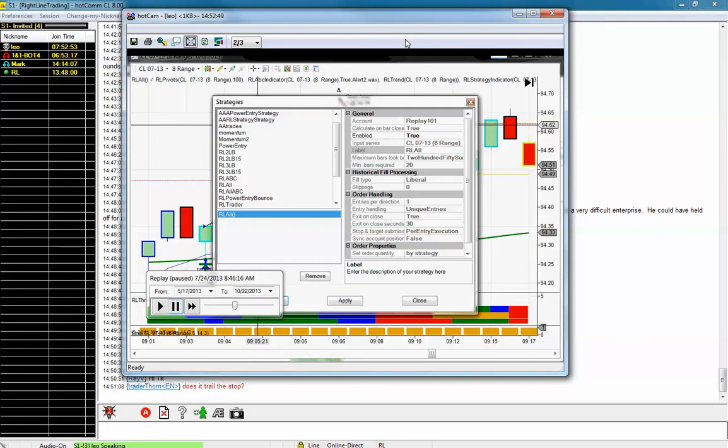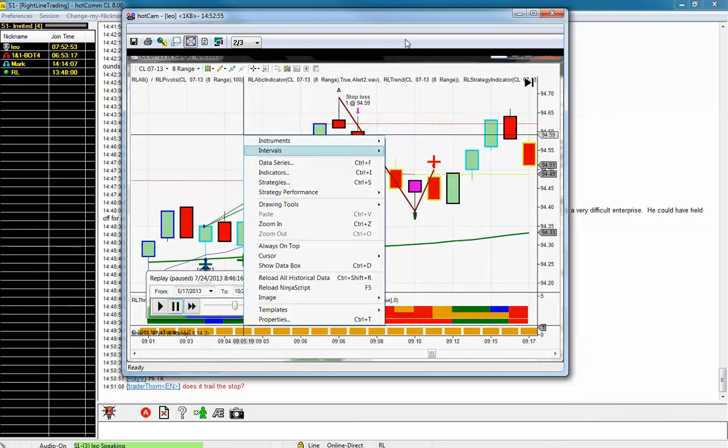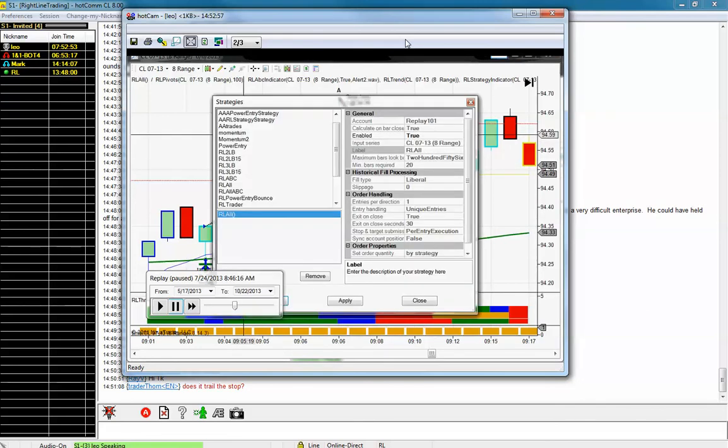And so right now, using this one, the one that I use, you enable it, and you say enable true, and that's it. It's going to run by itself. If you want to disable, you do the same thing. You right click, strategy, and then enable, put it to false, and that's it. You stop the auto trade.